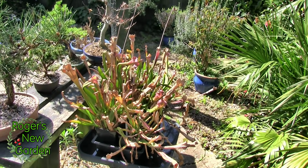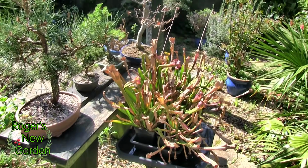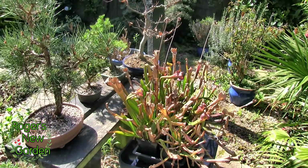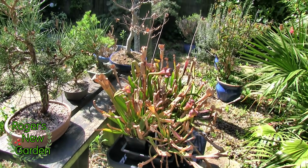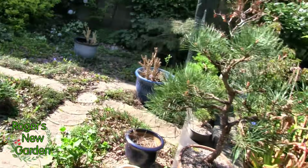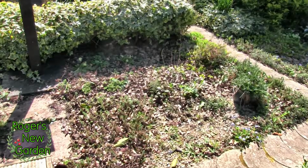those. So it's funny, when I first got them, I thought they were something that needed to be sort of shady. They survive best and grow best in full sun, and if they don't get full sun, they don't grow properly. So I got that a bit wrong. So there we go. Everything looks a bit scruffy at the moment.